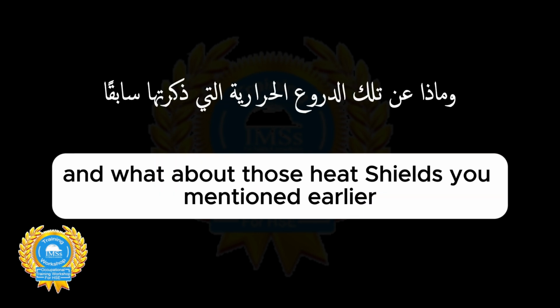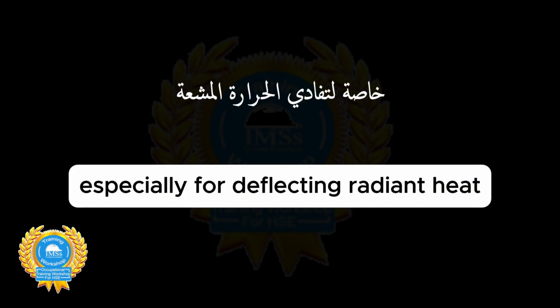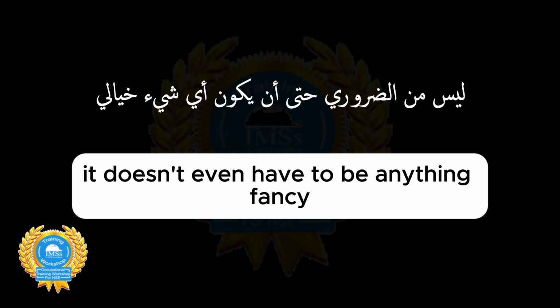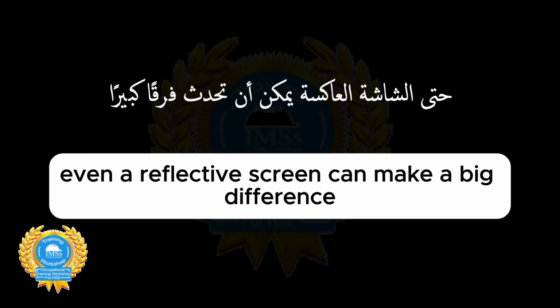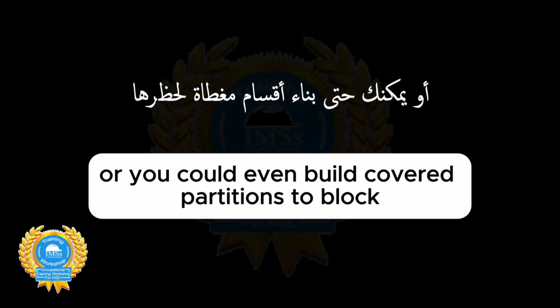And what about those heat shields you mentioned earlier? Those can be super effective, especially for deflecting radiant heat. It doesn't even have to be anything fancy. Even a reflective screen can make a big difference. Water curtains are another option, or you could even build covered partitions to block the heat.